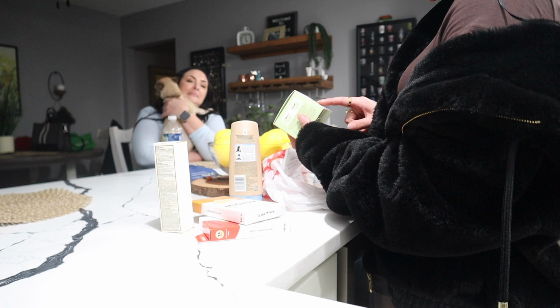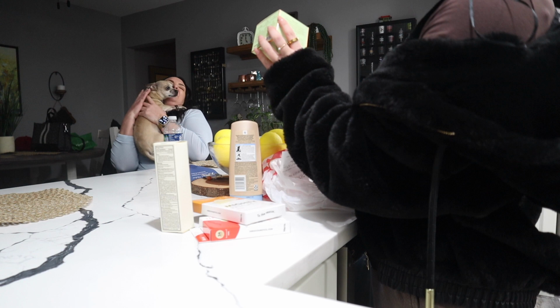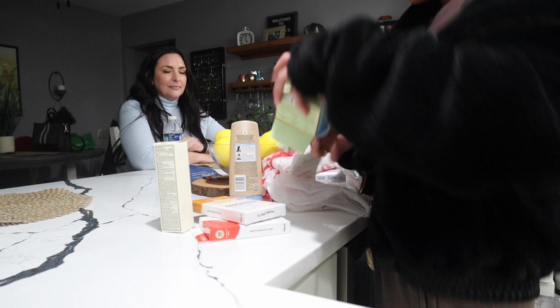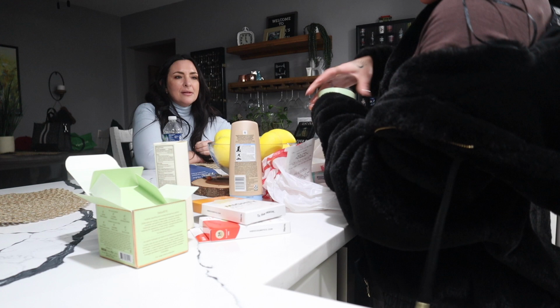I got the Detoxify caffeine and cucumber eye patches from Pixi. I've been seeing everybody on TikTok use them, so I got them. Eye patches that you wear in the morning, at night, whenever. It comes with like how many? 30. What? Yeah.